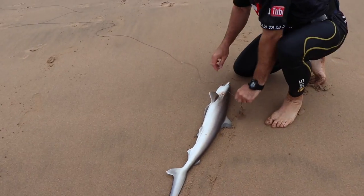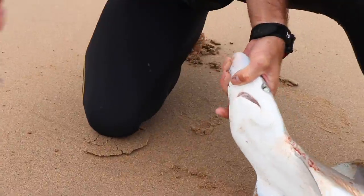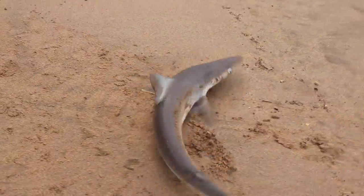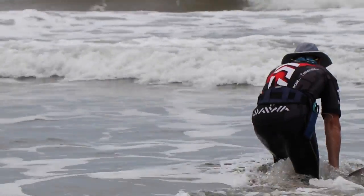Okay, another one of those little sharks that we get here. And it's a male, you can see by the claspers. I'm going to go put him back in the water now.